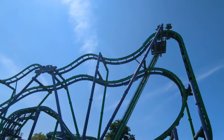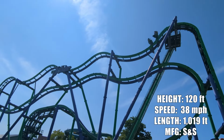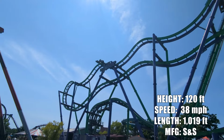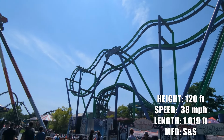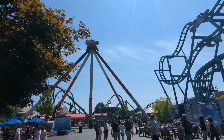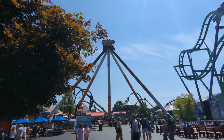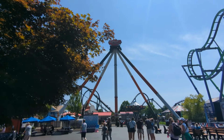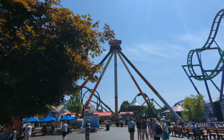The Joker is the park's S&S free spin coaster. I'm a fan of these. People have mixed reviews about them, but I think they're fun. And then over to the left a little further, we have Harley Quinn Spin Sanity, which is a giant version of the Frisbee attraction. And it is not open today, so 0 for 2 with their Frisbee style attractions here.